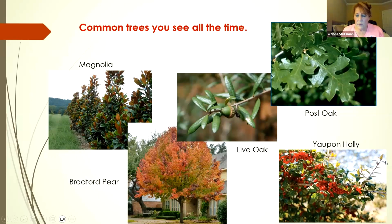Obviously, we have live oaks that people have, and they really struggle with what to grow under a live oak, and it's really difficult to grow things because they don't lose their leaves during the winter, and so there's very little filtered sunlight that comes through a live oak.